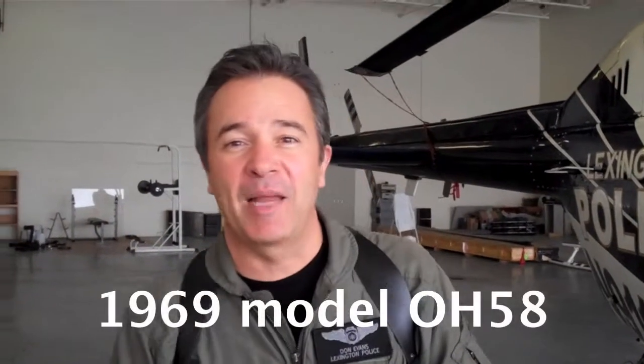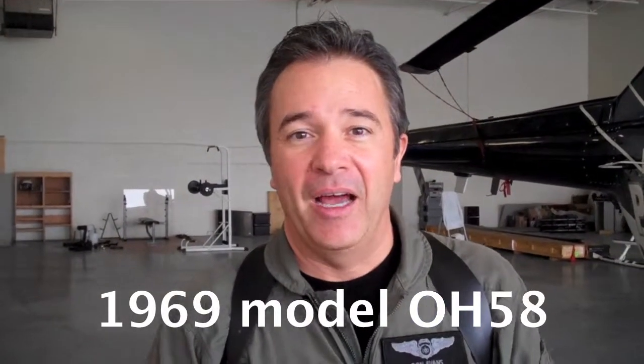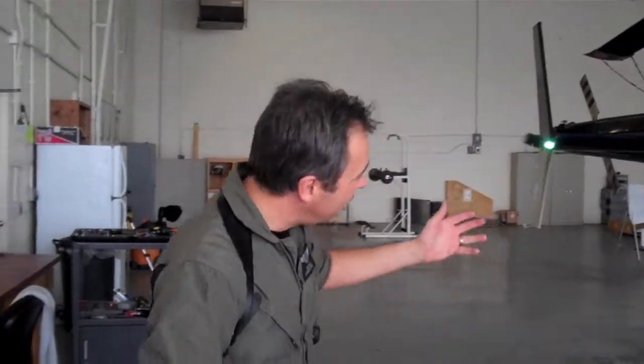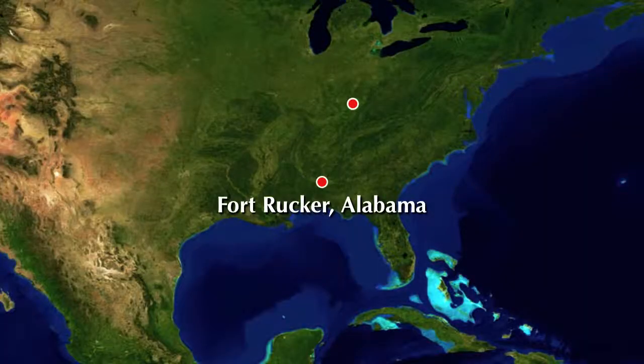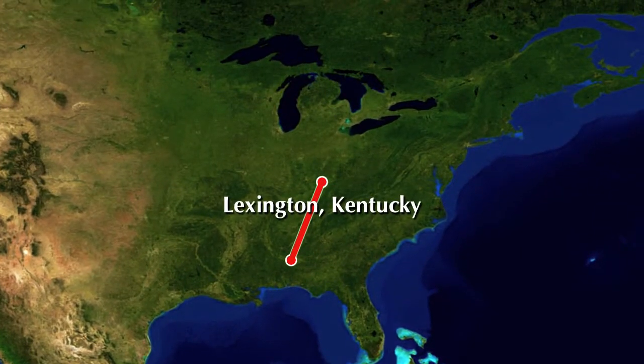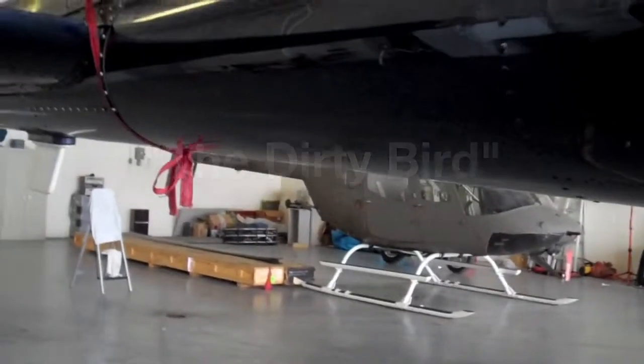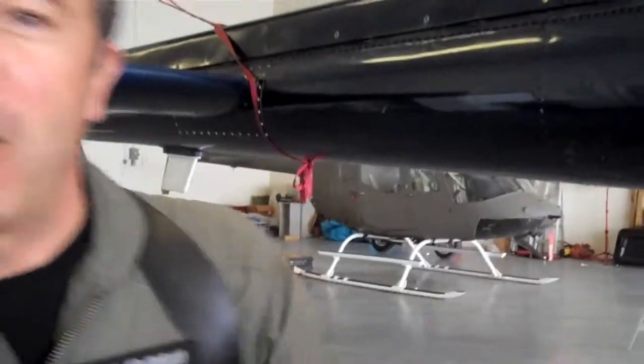And this helicopter is a 1969 model OH-58. That's the military designation. The civilian version is called a Jet Ranger. We got this from Fort Rucker, Alabama. If you come over here, you can see what it used to look like. We call that the dirty bird. You can see why. We used a paintbrush to paint it, a roller to paint the thing. Anyway, this one not so much.